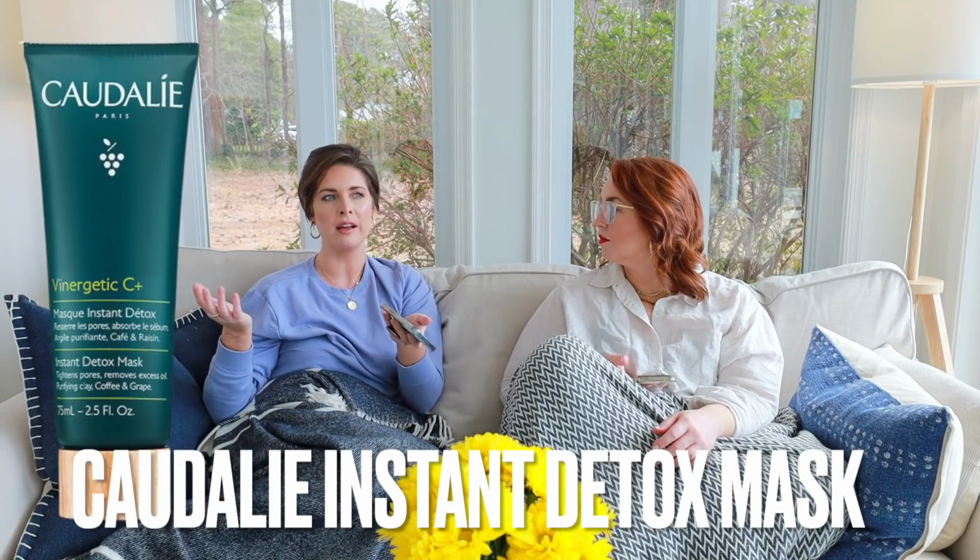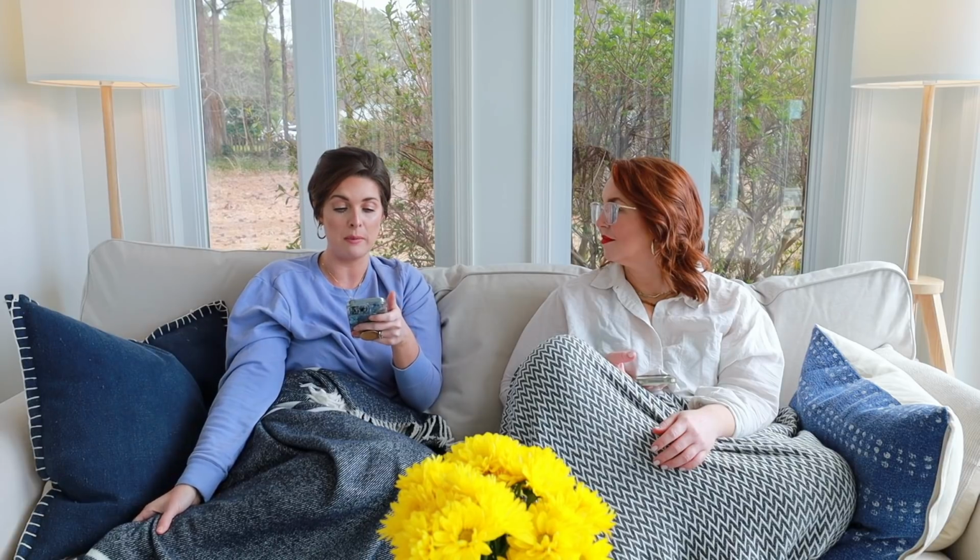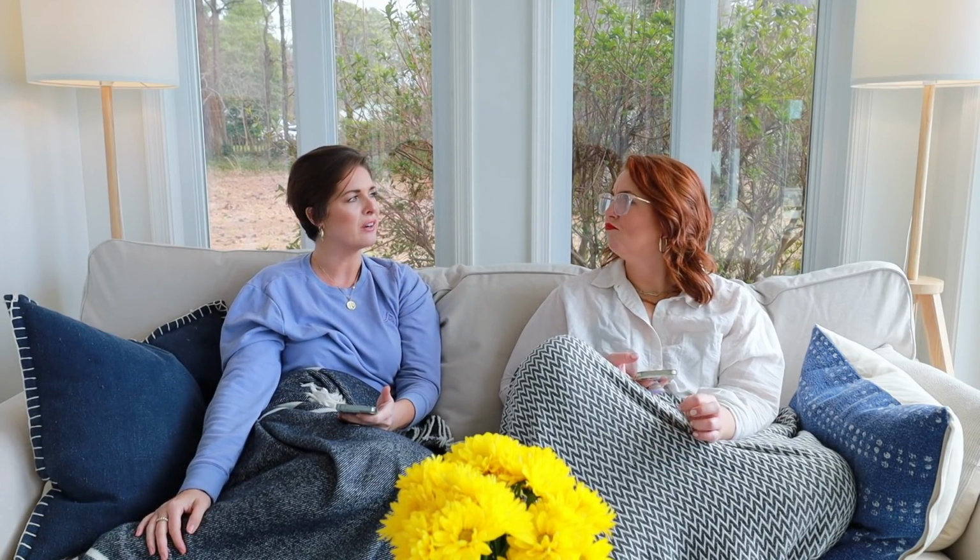I got another face mask, as I said. It's the Caudalie Instant Detox Mask. You might realize I'm trying to plunge out my pores, clear them out. I've heard really good things about this as well. A few people I follow on Instagram have been using it for years, and for some reason it's just slipped through the cracks for me, despite it being on my want-to-try list for like 5 years. Isn't that weird? That is weird.